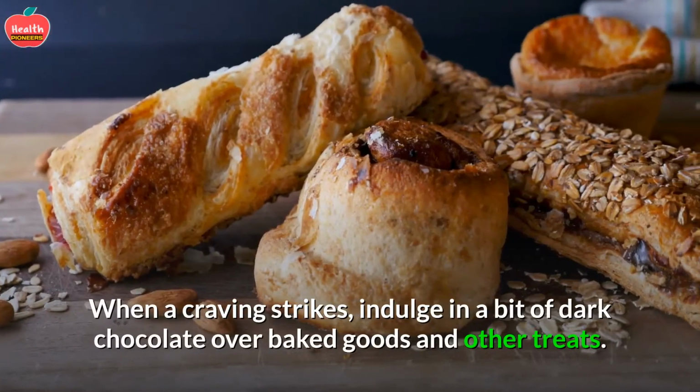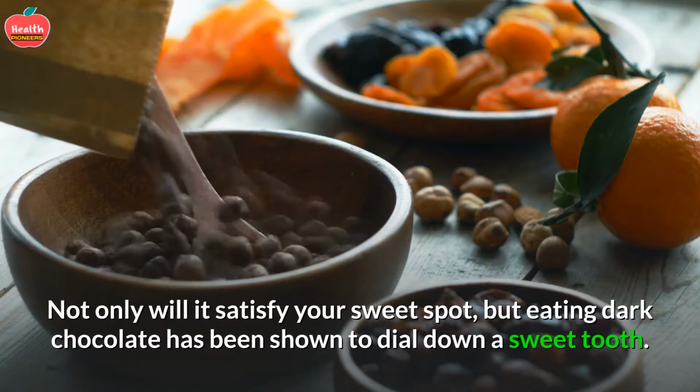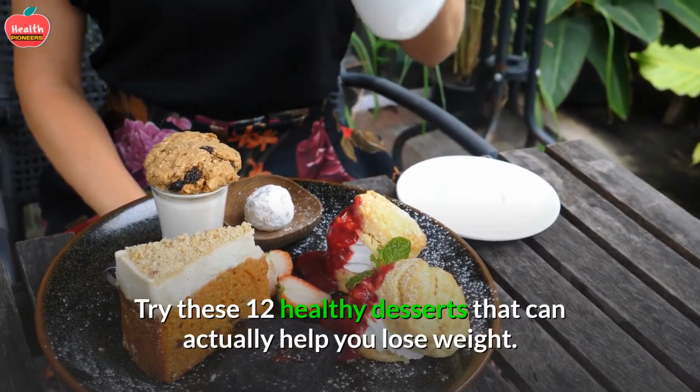When a craving strikes, indulge in a bit of dark chocolate over baked goods and other treats. Not only will it satisfy your sweet spot, but eating dark chocolate has been shown to dial down a sweet tooth. Try these 12 healthy desserts that can actually help you lose weight.